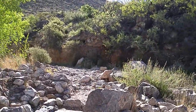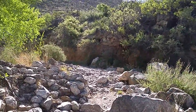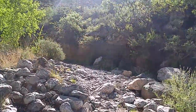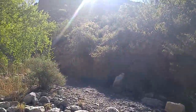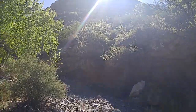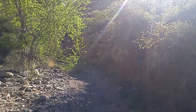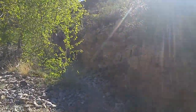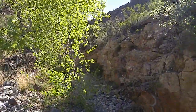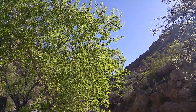Oh. Is this the shortcut? Yeah, this is a shortcut. Lucky I didn't go the long way. Talk about good exercise. I love these cottonwood trees. They remind me of, what do you call them? Aspen, because the leaves are similar, they're kind of heart-shaped.